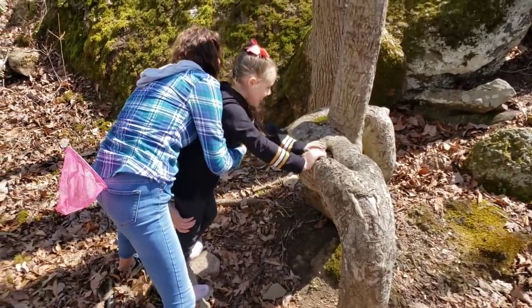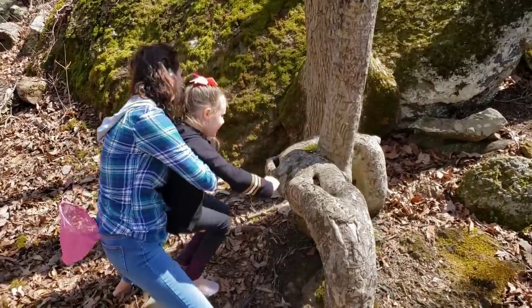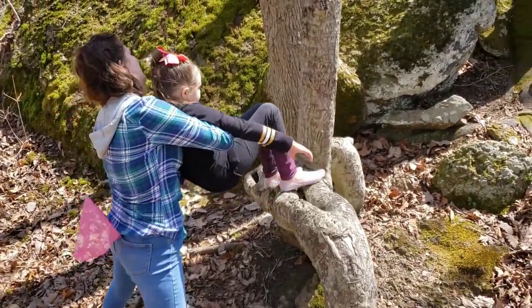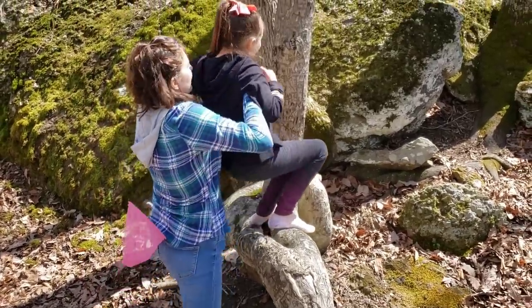We have a tragedy, a shoe fell off. Getting ready for the photo session. I don't know what's going on here.